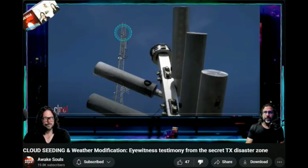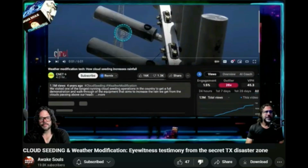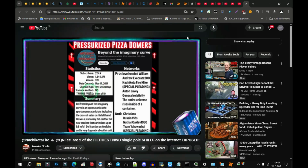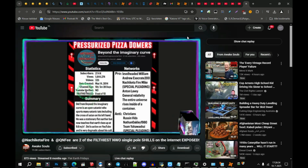And this right here is a ground-based cloud seeding system. Oh, you're going to use mainstream now, especially a so-called verified channel. You guys are always saying these channels work for YouTube and can't be any good. Most of the YouTubers that we're going to be going through are not verified, and what it means when you're verified is that you literally work for YouTube.